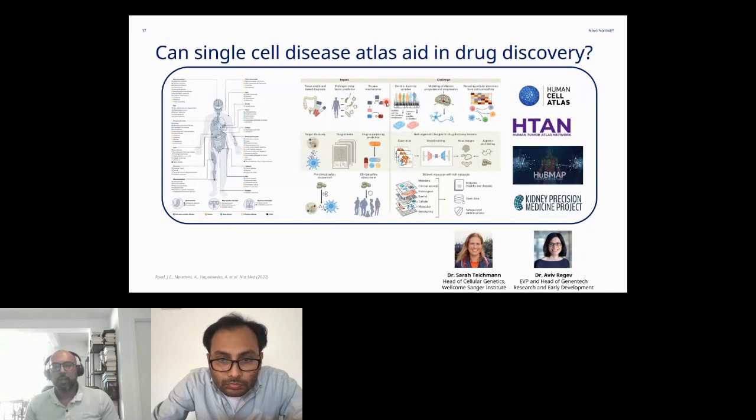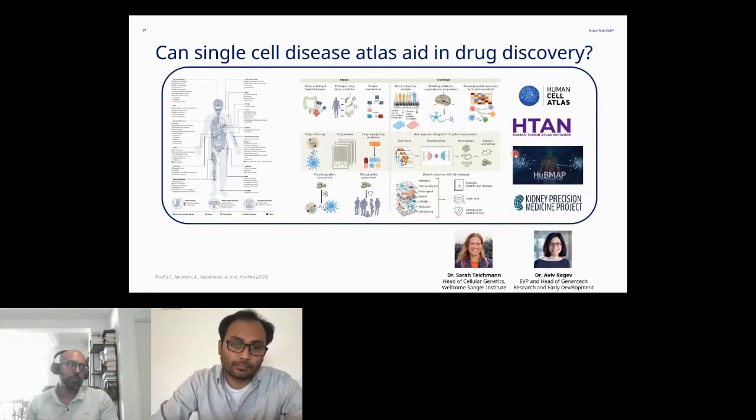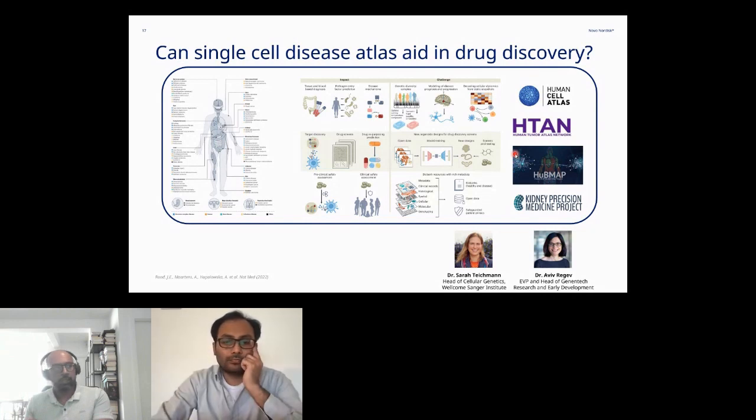Right now, there are multiple examples like the Human Cell Atlas, the Human Tumor Atlas Network, HuBMAP, or the Kidney Precision Medicine Project, where these disease atlases are being generated across different academic and industry partners. And these projects, at least the Human Cell Atlas, were led by Professor Sarah Teichmann and Professor Aviv Regev, who have been pioneers in leading these efforts over the last few years.